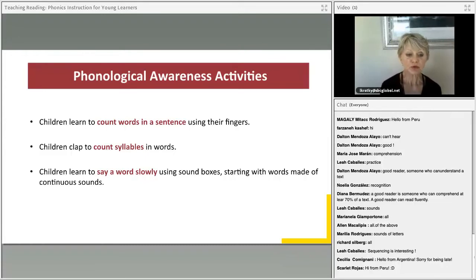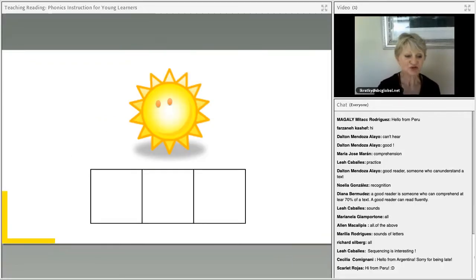Children learn to say a word slowly using sound boxes, starting with words made of continuous sounds. Okay, let's see what that's all about. Let me read some chats here. Interesting sound. Sequencing is interesting. Okay. What do we have here?